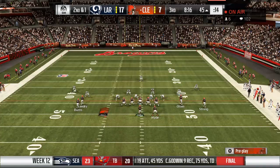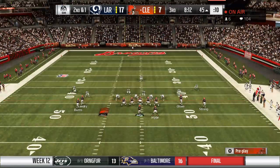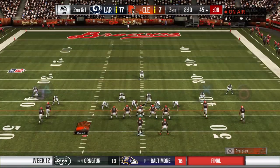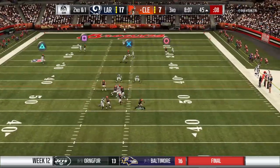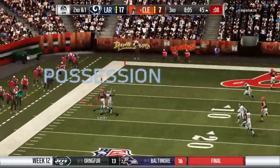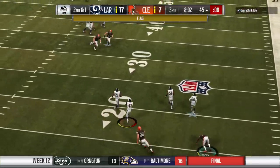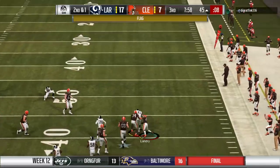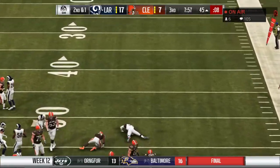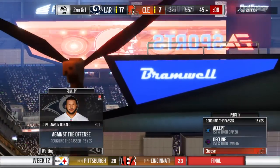All right, now, lucky 56. They'll try to throw here. Mayfield. He's going to look deep now for Landry. And for a third time tonight, he's intercepted. Picked off by John Johnson. And he'll take this back all the way up past the 45-yard line.